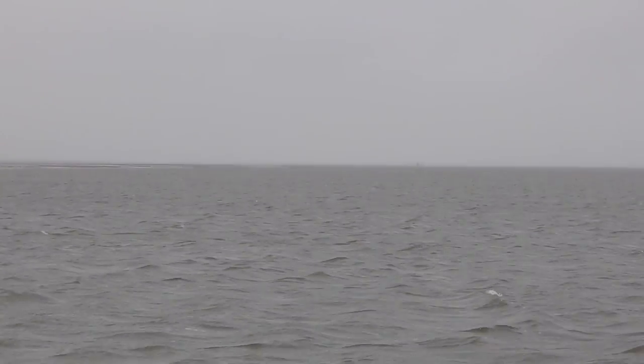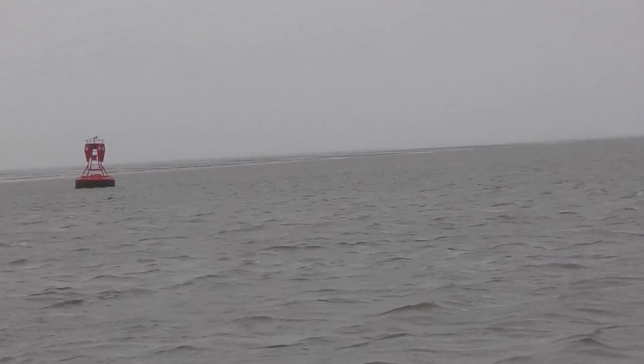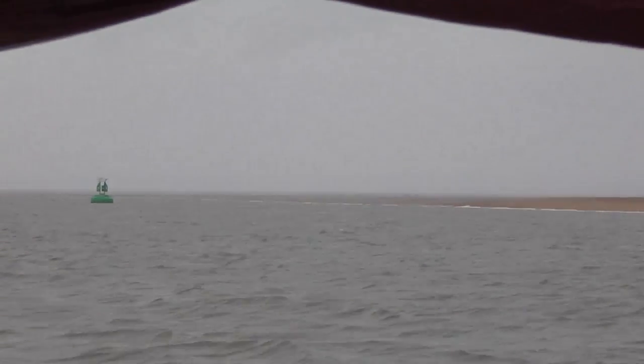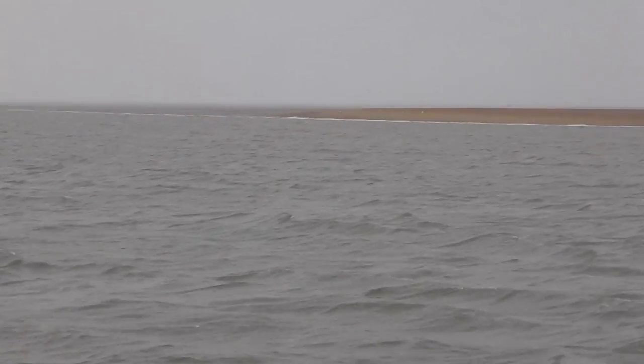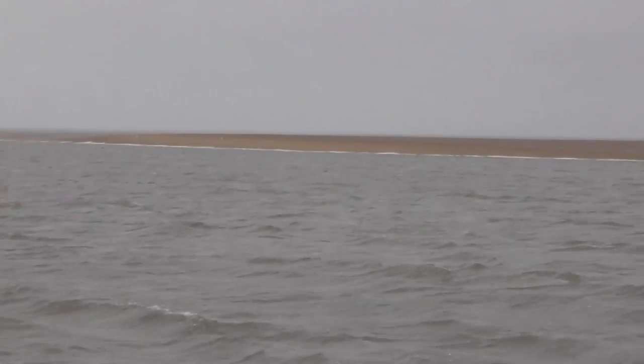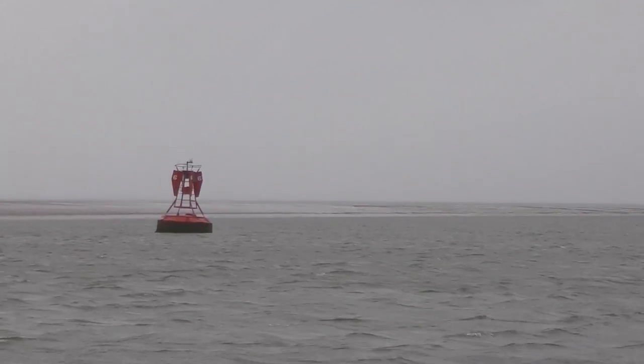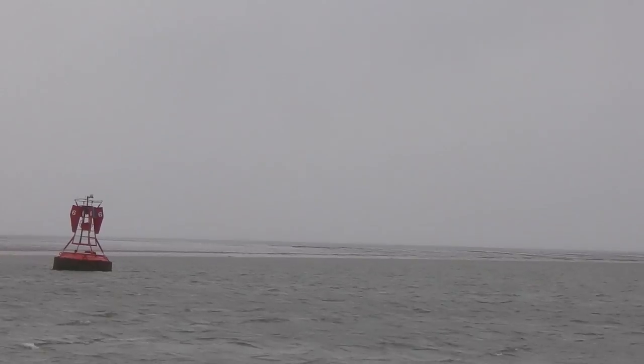It's just past low tide. It's pretty much ideal. We get to see the sand, see the channels in the wash. If I make a mistake and go aground, it shouldn't be too bad. I'll just get picked up. Stick to the red side as much as possible. Wouldn't want to get on the lee.